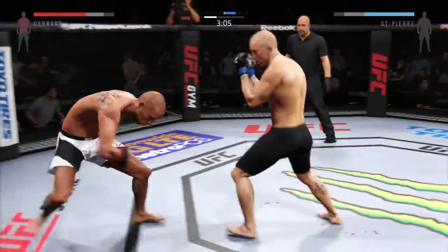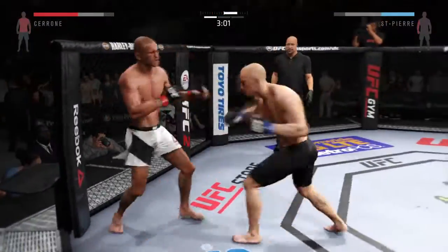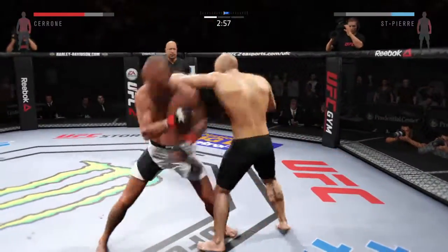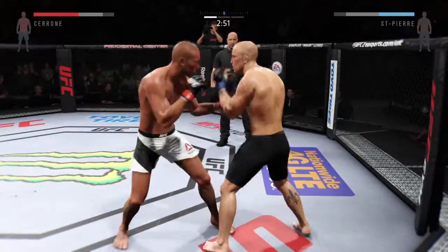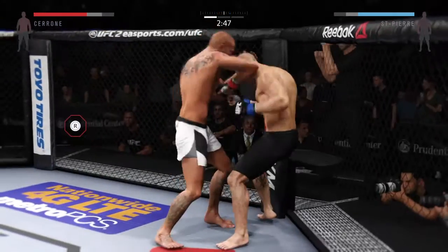Tries some serious power in that kick, but misses. Oh, that's a big straight. Look at this. And he's really mixing things up nicely, isn't he? He's being unpredictable, that's for sure, and that is important. The flying knee. He's really mixing things up tonight. Vicious elbow.